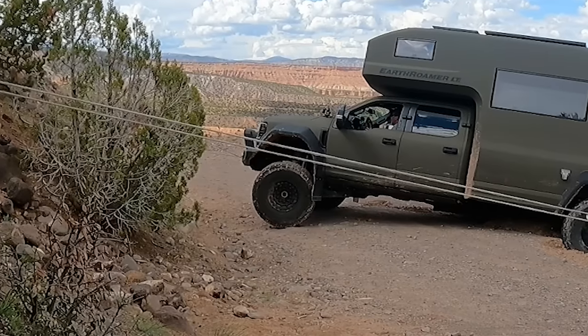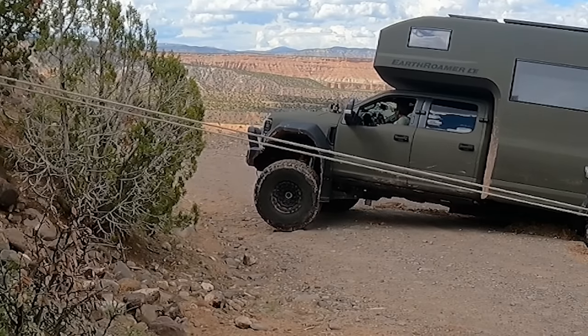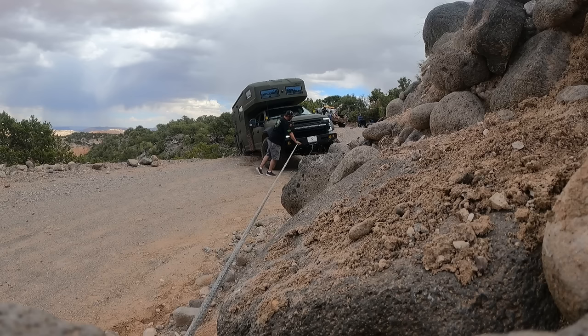Now, his winch line snapped. That was the one I was putting the most tension on. I was tightening mine up right as it snapped. And I did run towards the vehicle. I know you're not supposed to. I wanted to calm the customer down because he's new to all this, and the worst thing we could have is if he panics and hits the gas.